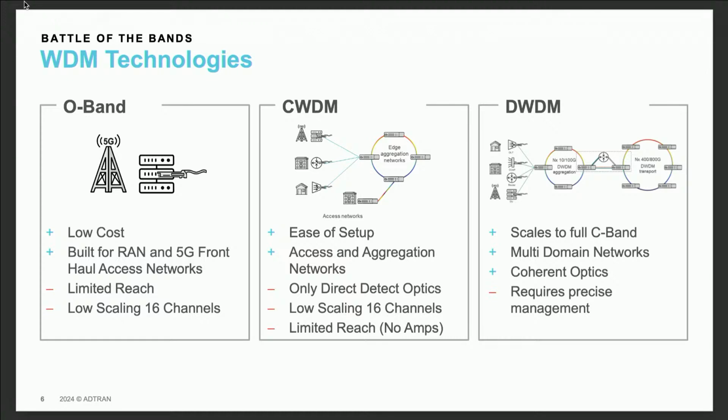Then we get CWDM. In the early days of wavelength division multiplexing, CWDM was the king. It's easy to set up, optics are cheap, built for access and aggregation networks. However, yet again, only direct detect optics, nothing funny. Low scaling up to 16 channels, and you cannot amplify these networks. So they're not built for the typical African market where fiber is not good. And I think a lot of you guys that have fiber have the issue of quality, especially in the metros.